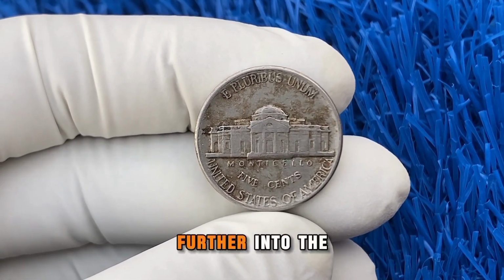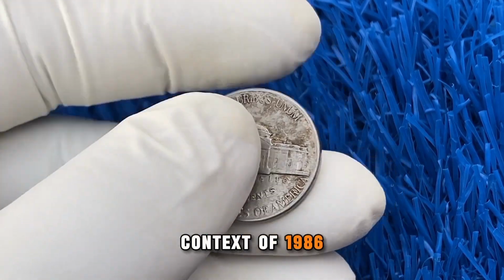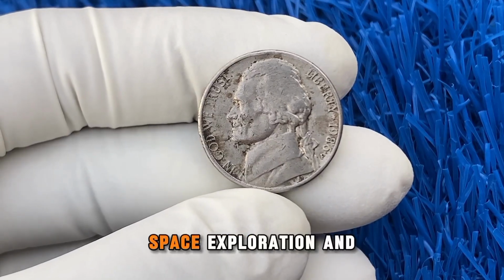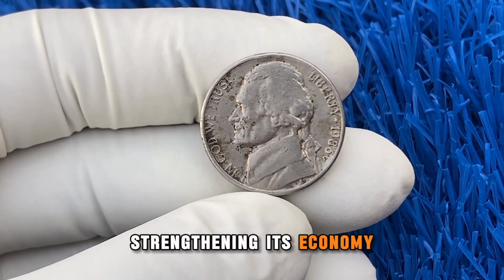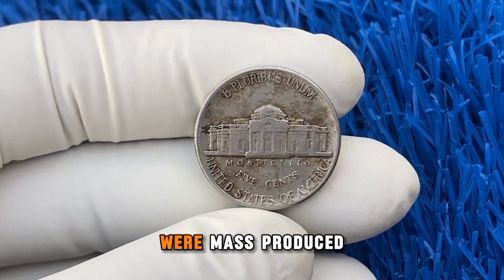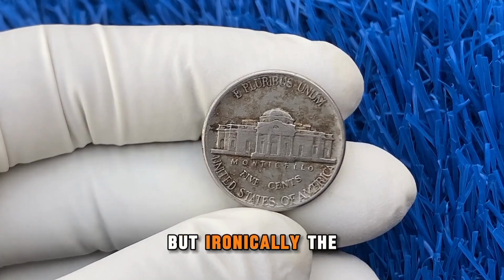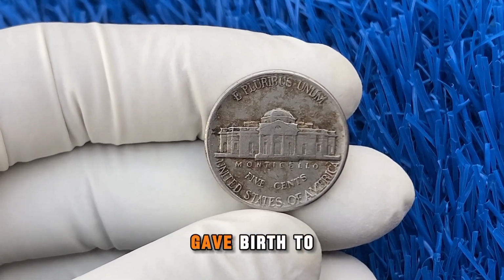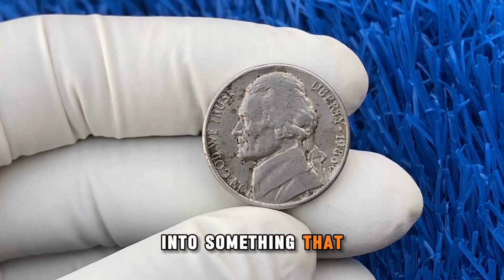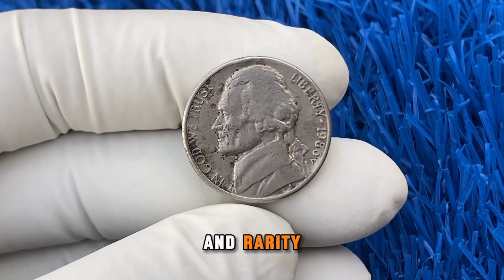As we step further into the timeline, we must look at the historical context of 1986. It was the year when America was focused on technology, space exploration, and strengthening its economy after the inflation-hit 70s. Coins, like the nickel, were mass-produced to meet the increasing demand of daily commerce. But ironically, the mass production also gave birth to unique errors that today turn a 5-cent coin into something that may be worth hundreds or even thousands, depending on grade and rarity.